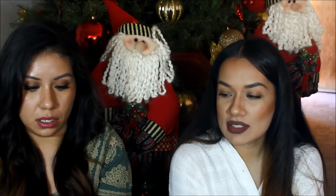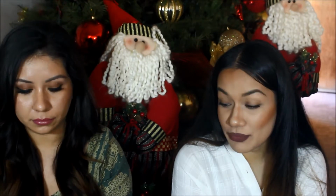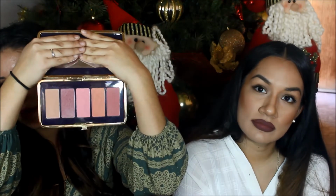Even though I don't use it at all, just by looking at it, I think this blush palette is for all skin tones, because it has the dark, it has the lighter ones, so it looks like a very diverse palette, not just for a certain skin tone, but for all skin tones. Oh yeah, definitely. And like I said, the holiday palettes are always the best, and Tarte always comes out with their blush palette, so this one is amazing.